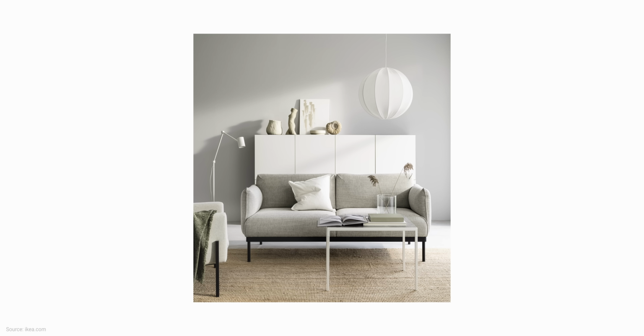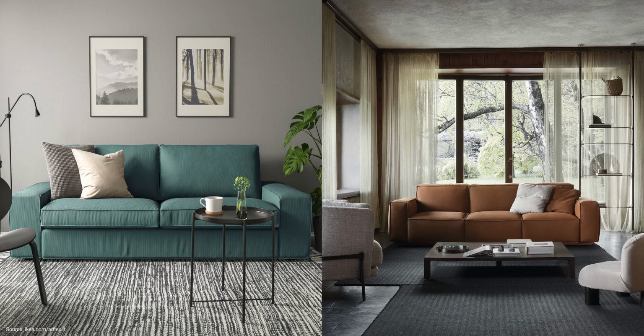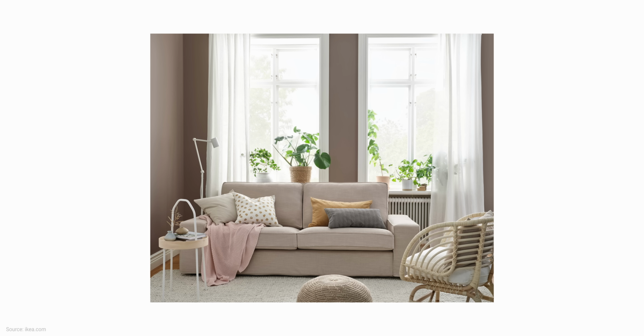If this style of sofa doesn't quite float your boat, another great option is the Civic or Finale sofas that look somewhat similar to the iconic Macchiaro sofa by Italian architect Mario Marenco for Arflex. Considering that this sofa costs more than any car that I've ever owned, these IKEA alternatives may help you get the same look, and although they're not identical with slightly different armrests and legs, I still think that they're quite close, and I think they look pretty decent regardless.